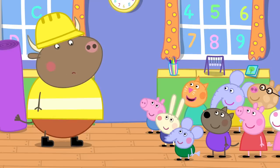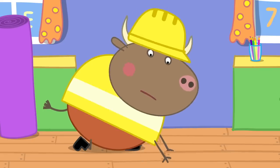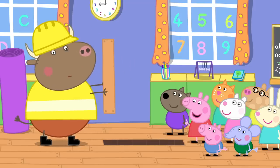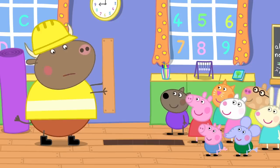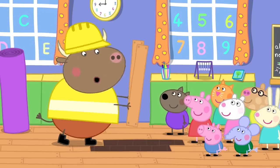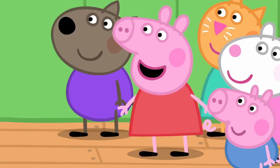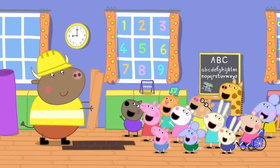It's still squeaking. Stand back. I need to take a closer look. There we go. This was the squeaky floorboard. But the floor is still squeaking. Oh, it must be this floorboard. There we go. It's still squeaking. There's only one thing for it. What's that? We dig up the floor! Hooray!